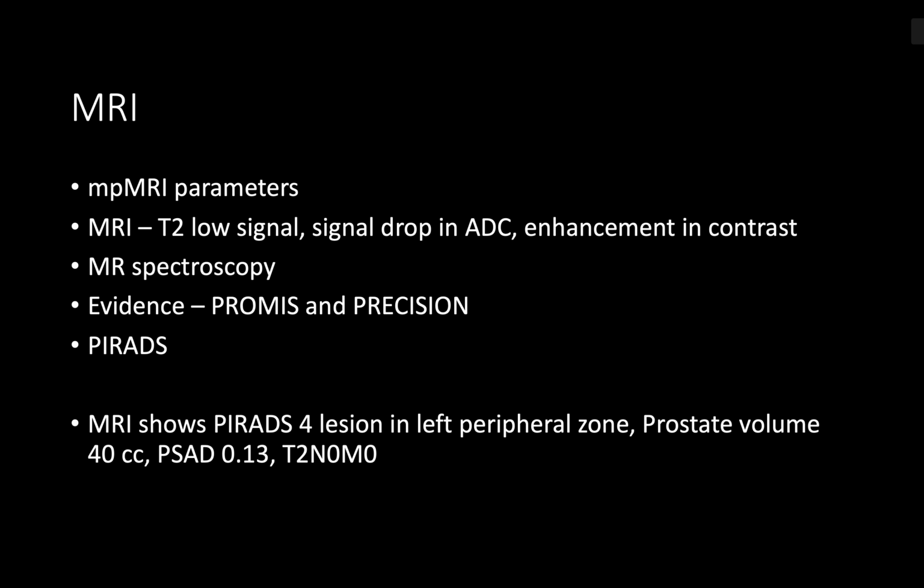Well done. What is biparametric MRI scan? Biparametric consists only of two sequences, but I can't recall which ones they are.